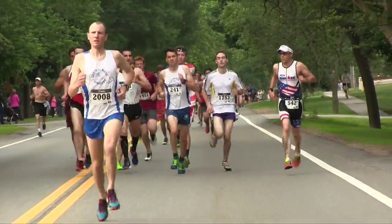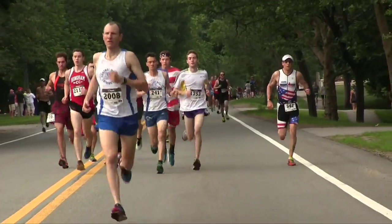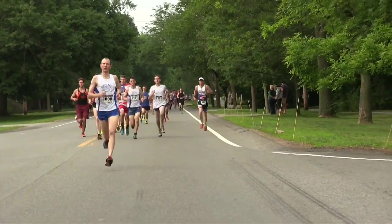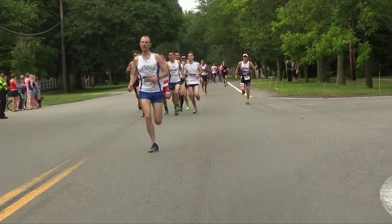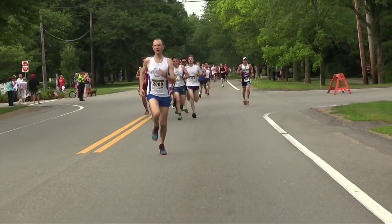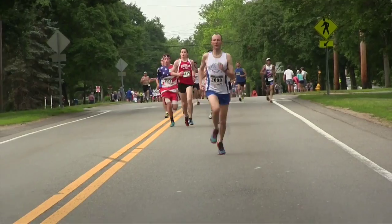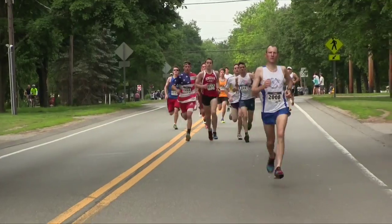We have a new leader. Number 2008 has pulled way out in front. And this is early in the race. There's nothing better to see than people standing along the road cheering on the runners. And this year we have more audience than in past years. Little by little, the field is starting to stretch out, but number 2008 is still in the lead.